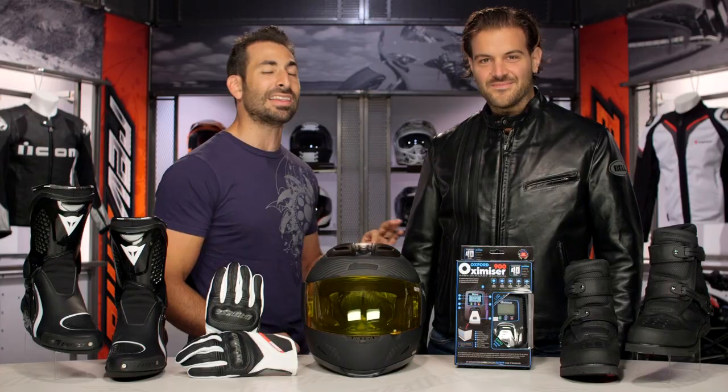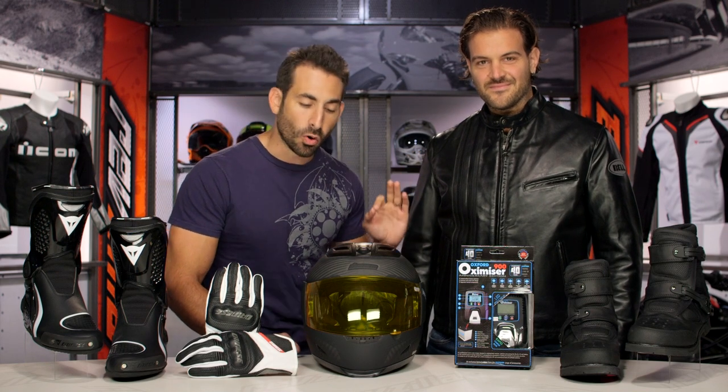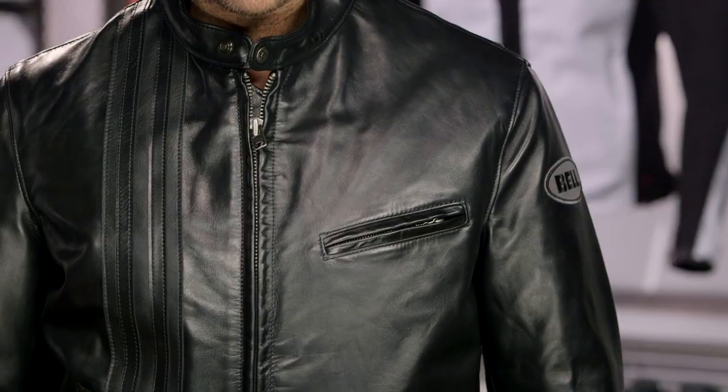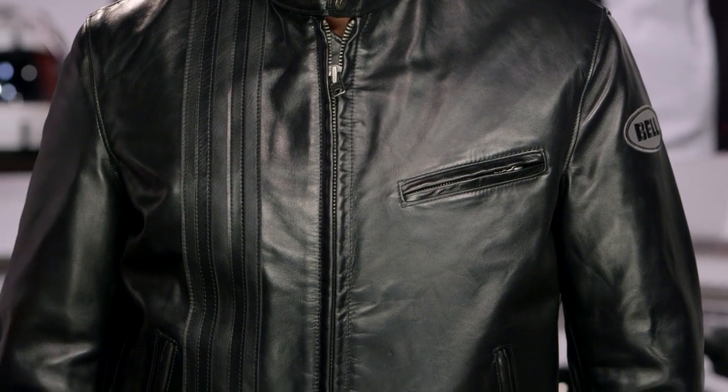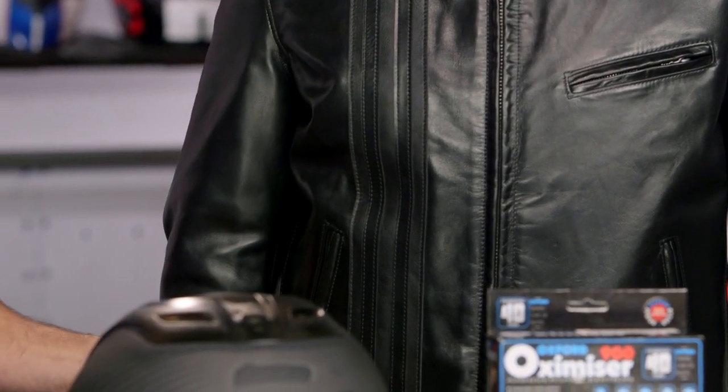Now, if you don't know Shot, they invented the motorcycle jacket. Premium 1.5 mil. Horsehide, made in America. It's gonna break in wonderfully. Again, this is the more cafe style, and the Bell graphics are gonna be tonal on the left arm. And you're gonna see the tonal racing stripe.